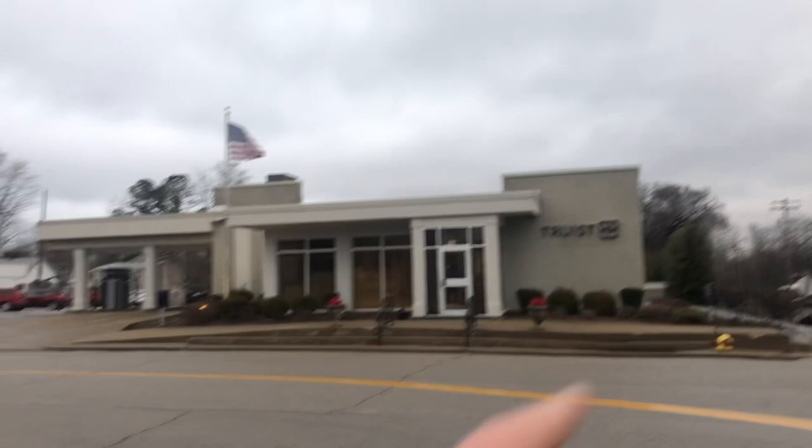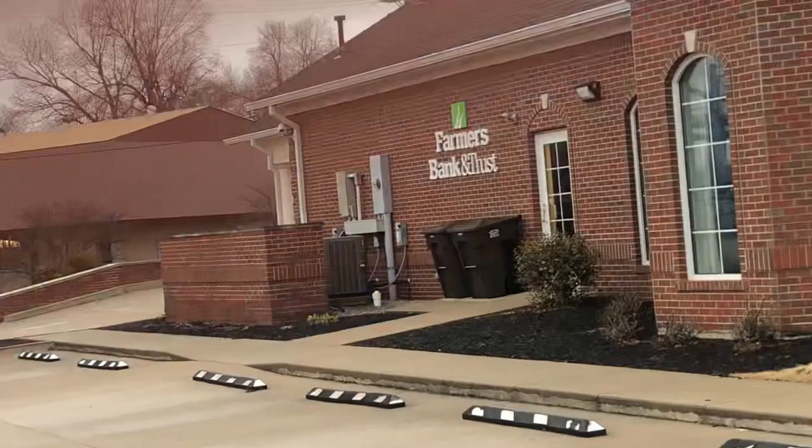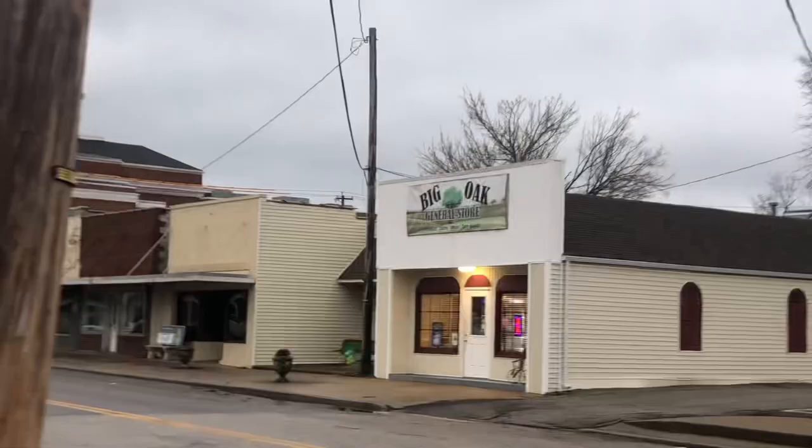Alrighty guys, so we have the truest bank, the American flag, because you know we're American. We have Farmers Bank and Trust right there. Over there, the big area, there's a restaurant, which I'm going to be going in because I am cold. It's 44 degrees, and I'm in a pair of jeans and a t-shirt. We also got Big Oak over there. It's open. They have all your needs and supplies. But we also have a dollar store, which is also nice to have.